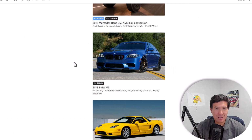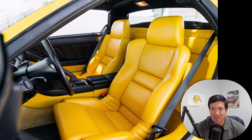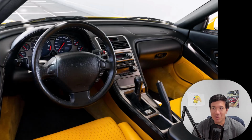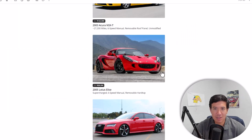Only 37,000 miles. These Acuras are getting crazy prices, $125K. But this is a collector, definitely a collector car. Yeah, I think I would add one to my garage. This is my $1 million budget, but I would put an Acura in there. $124,000. A Lotus Elise.